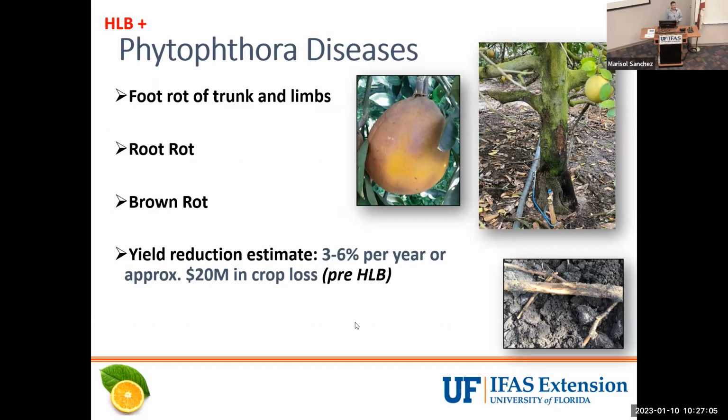Phytophthora. Many of you are familiar with this disease. It's not a new disease, and it's been impacting citrus production around the world. It's a soil-borne pathogen that can infect roots and trunks of trees. And there is one type of Phytophthora species that can jump from the soil by irrigation water or rain to the fruits and infect the fruit, causing brown rot, as you can see here.